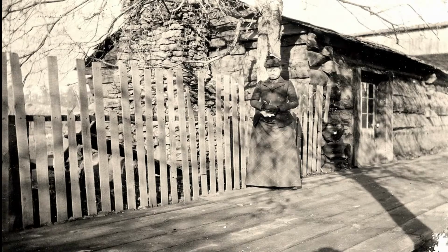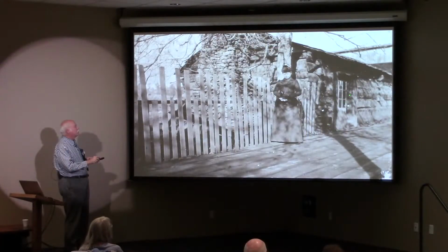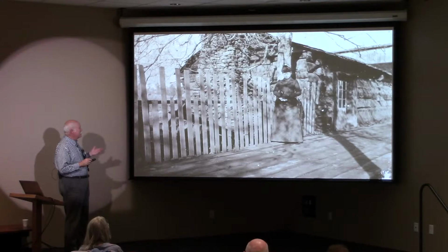I have no idea who this lady is. This is a file photo, but there she is. And the great thing about this is it shows the front door. So we can see it's got glass and a wooden door, and it's got a white knob. And we get a pretty good look at the fireplace here too. Probably taken in the 1890s after John Howard is out of it.